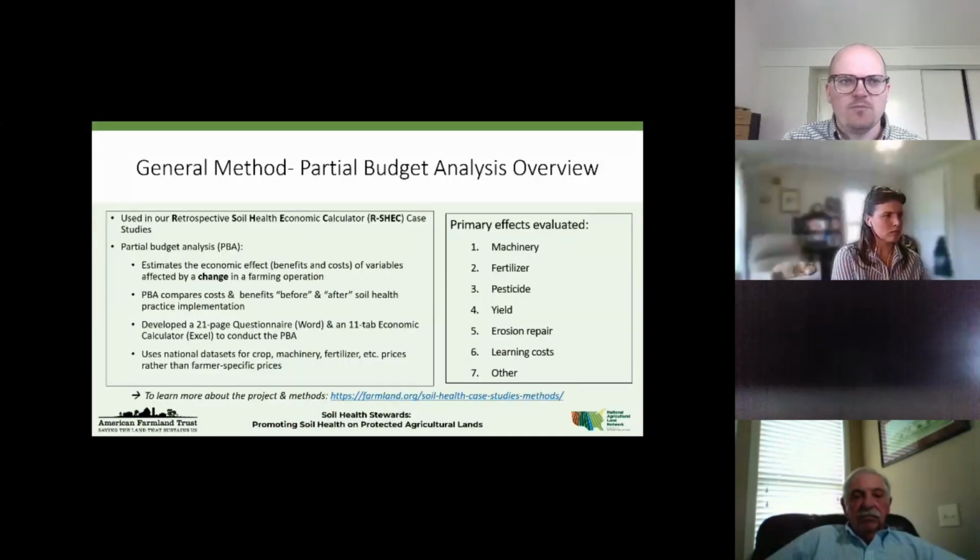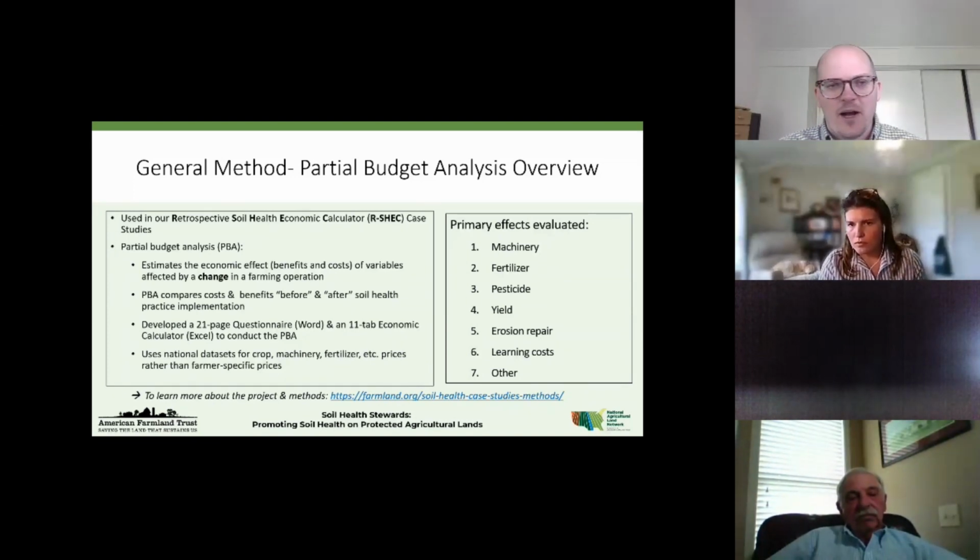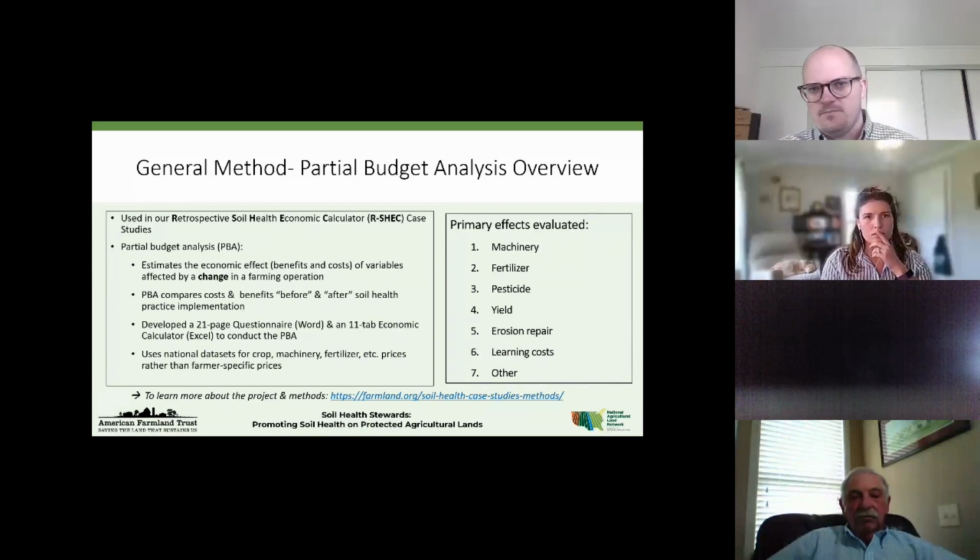So all our case studies follow the same methodology called a partial budget analysis. It's a fancy economics term to basically say we look at farm budgets before practice implementation and after a change, and the change in this case is going to be soil health practices. Just speaking about our row crop ones, because that's what we have published now, we talk to farmers, we interview them with a questionnaire about what's happened before when they were a conventional farmer to now what's happened after once they implemented soil health practices.